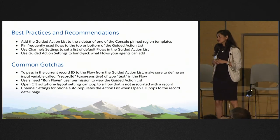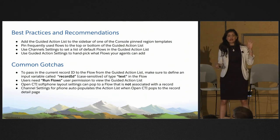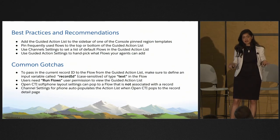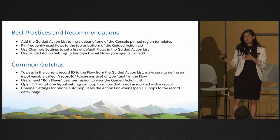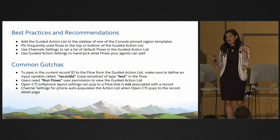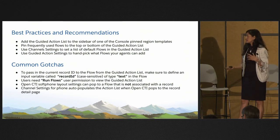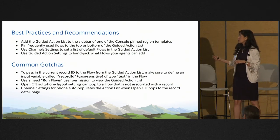And then we've introduced a new template for your record homes. It's got pinned templates. We ideally want the guided action list to sit on a pinned layout. So you'd want to use a left or right pin layout so that the flow opens up in the middle and the guided action list is still available for the agents to see. So use a pinned layout when you're using the guided action list. That's what we'd recommend. And then some common gotchas.